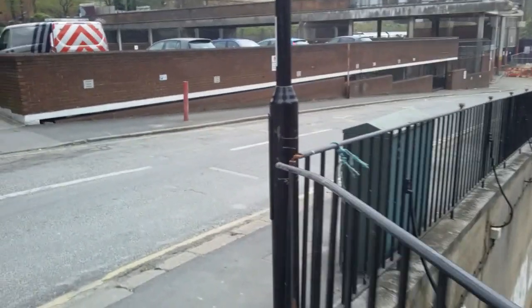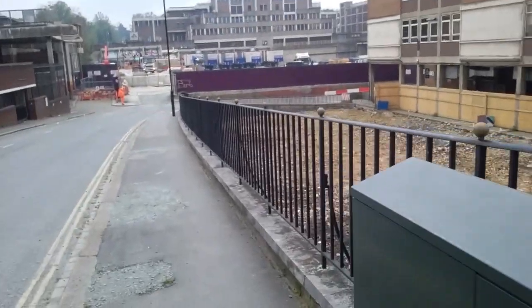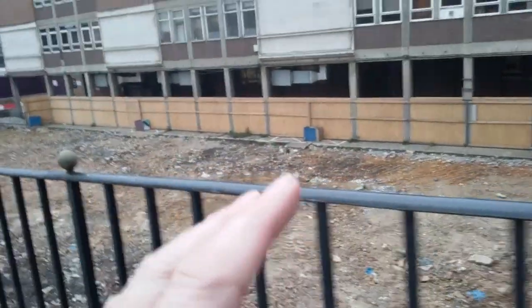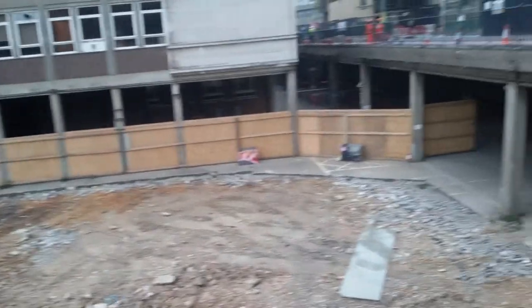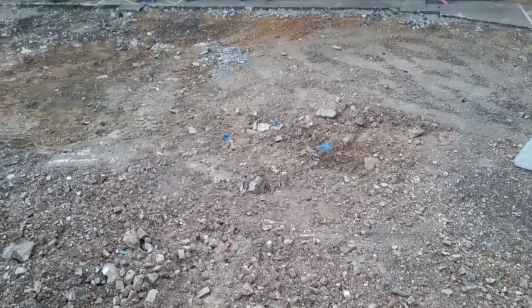So on their planning permissions, on their planning application, like, so I'm not quite sure if they're going to actually build this tower or they'll come back with a new scheme. I'm not quite sure because there's no information on it. I've looked online everywhere and I can't find anything new.